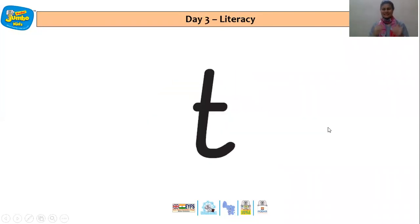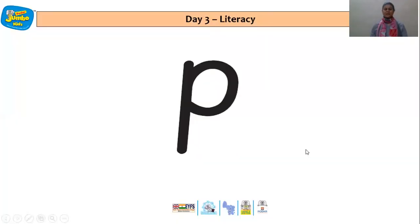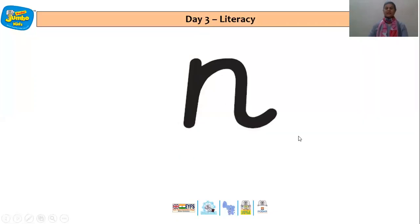And now, let's see our next letter. It is letter T. So let's say the sound along with the action. Lovely. Once again, let's say the sound along with the action. Very good. And the next letter is letter B. And the sound along with the action. Very good. Again, that's right. And let us see what is our next letter. It is N. And the sound along with the action. Once again, let's all do it together.